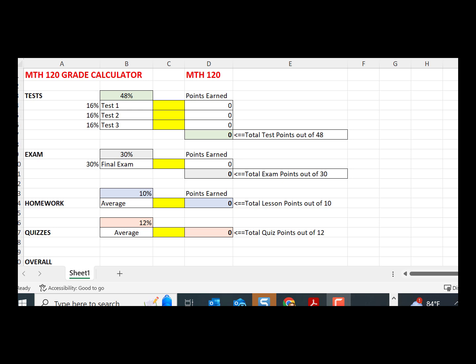Hi, it's Miss House. Since you've had two tests, I want to go over how the third test and the final exam can influence your score in the course. You have three tests. You've taken two. Those are 16% each, and there's a third test out that's also 16%. The final exam is 30%. So those two scores alone are 46% of your overall score. That's almost half of your score, so a lot of points out.